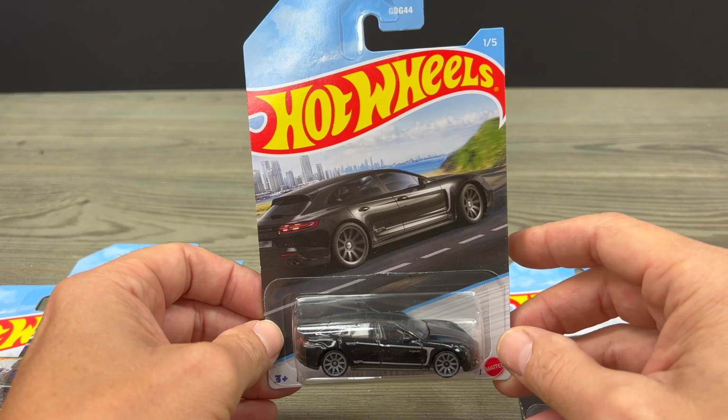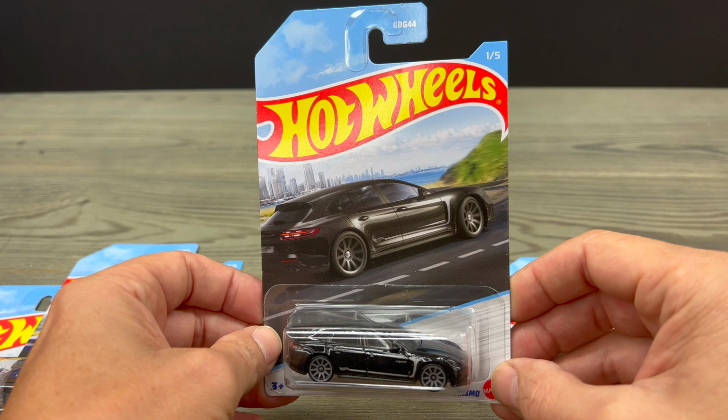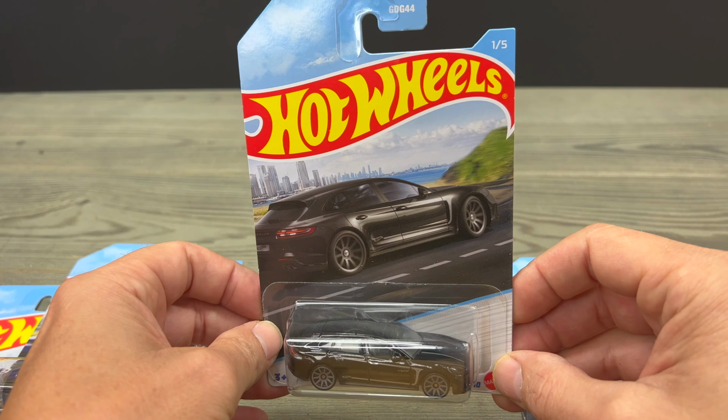This time we're looking at a set that you've probably already seen on the pegs at Walmart, and they're probably still hanging there, as a matter of fact. This is the 2022 Luxury Sedans. We're going to go ahead and crack into each one of these, get a weight on them, take a good look at them, and then later on we're going to send them down the track dry, come back, put a little lube on them, and try them with some graphite and see how they do.